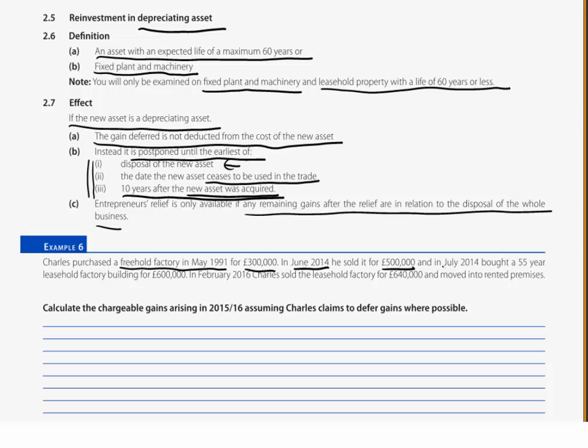And in July 14, bought a 55-year leasehold factory building for £600,000. So it's a 55-year leasehold factory. 55 is not more than 60. That means that this is a depreciating rather than a non-depreciating asset.